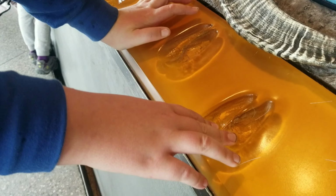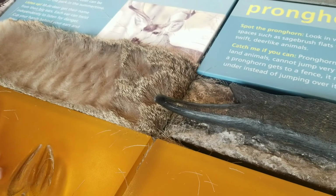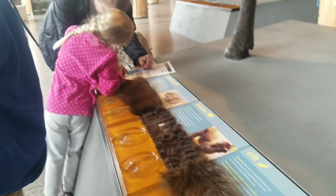The tracks, all hooves? Yep. They're all their footprints. And if they have horns, from the species, and their fur, of all the different animals that's here in the park.